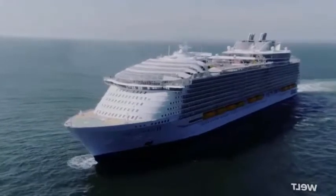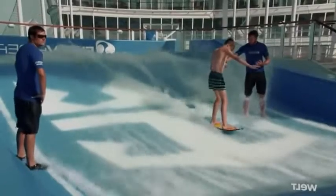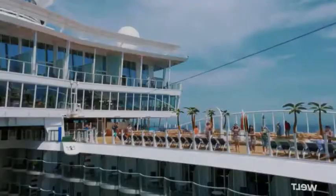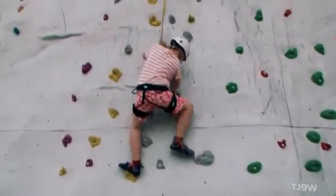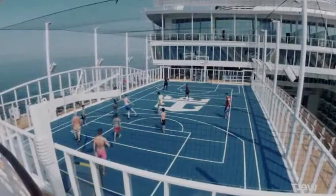On this giant ship, the vacationers don't sense the waves below or the fact that the Harmony is gliding over the sea at around 40 kilometers per hour. The vacationers surf on artificial waves, fly on zip lines over the ship, play table tennis, or go rock climbing. Many different types of sports facilities are available on the 66,000 square meter sports deck.